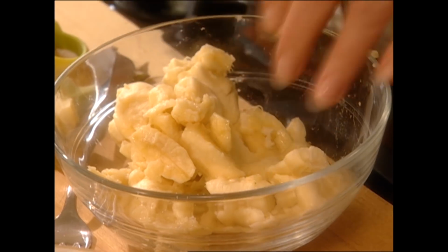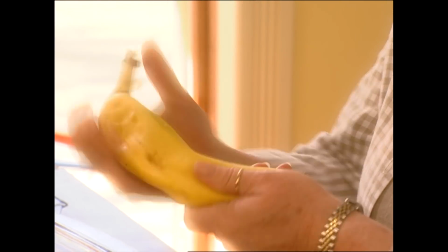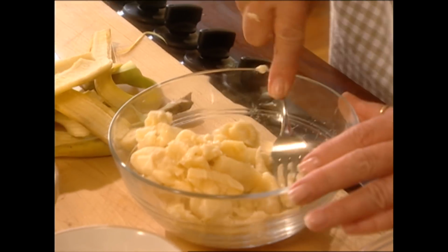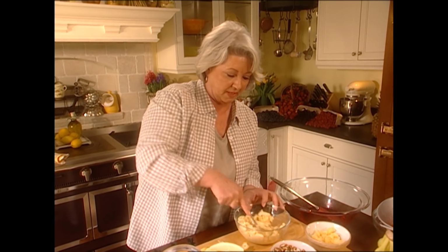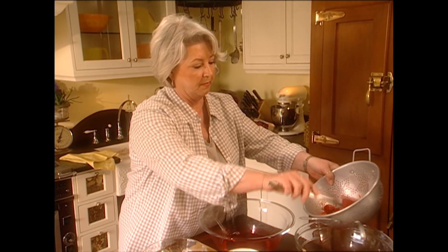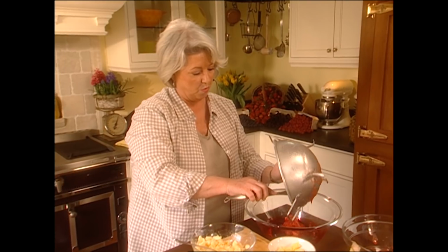You can use your hands, or you can use the fork. Or you can actually break your banana up while it's in the peel, which is a pretty good way to do it too. There's several different ways you can do this, but I'm gonna continue on with my fork, and we're gonna leave some chunky little pieces of banana in it. That looks just right. And we're gonna do a little bit more pressing. All right, we've got most of it out, so we're gonna just pour that in.